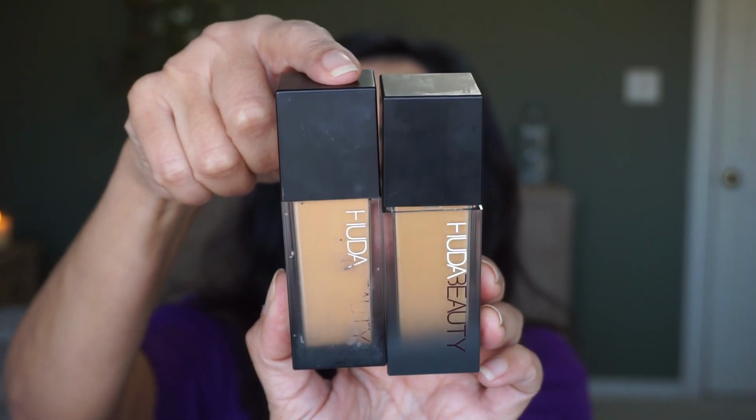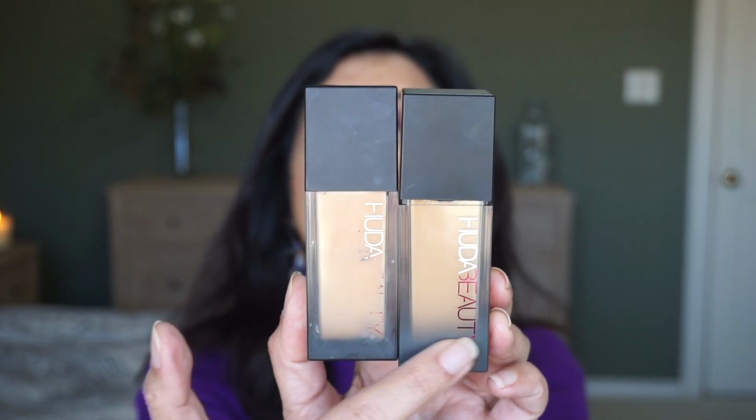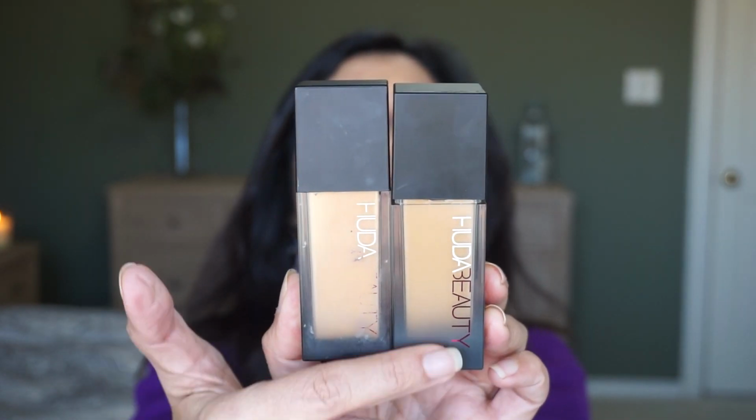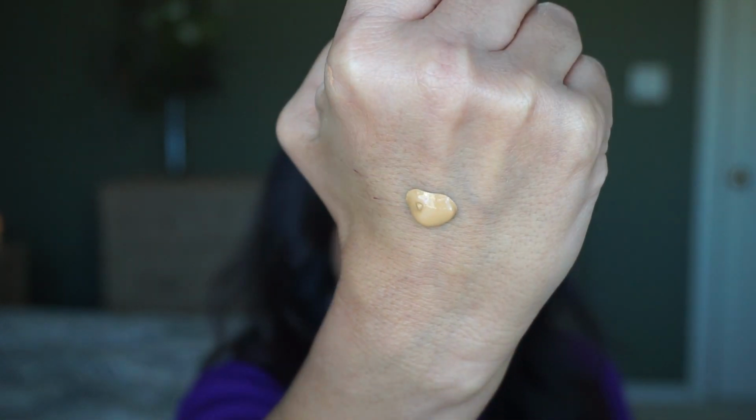This is the old foundation and this is the new foundation. Quite similar, except for maybe the bottom has a little bit more of a gradient effect there, a little bit higher. Comes in a pump, which is great. And this is what one pump looks like. It's pretty thick.